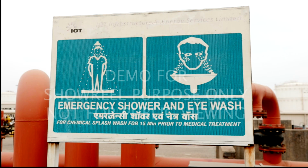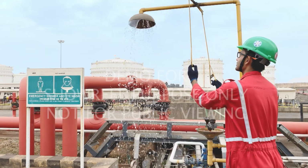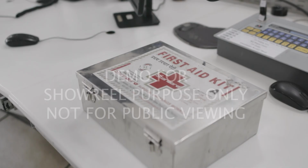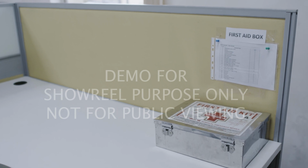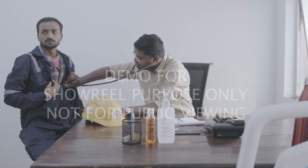Safety showers and eye wash stations are installed at several places at the terminal. First aid facility or first aid box are available at all the control room and office buildings. The names of the certified first aiders are displayed near the first aid box. Take their assistance whenever required.